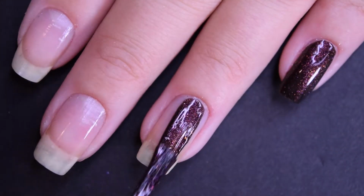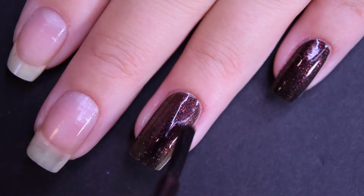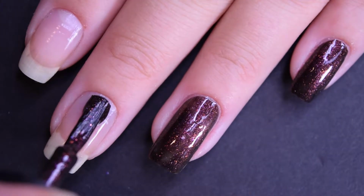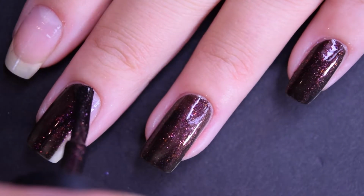This has a great formula. I Am Custom Color typically does have really nice, easy to work with formulas. They are kind of beginner friendly where they stay right where you put them. They don't want to really run or pool or anything like that.